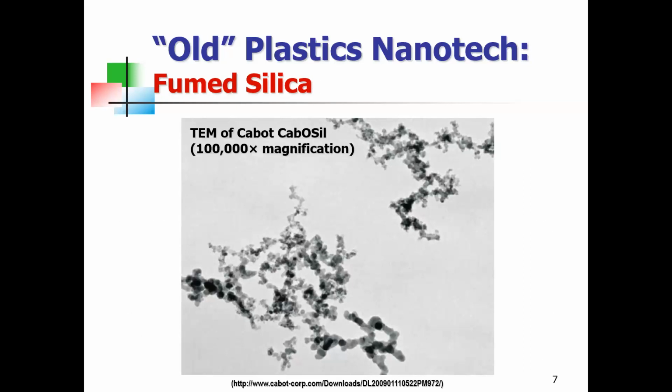And it was really funny because they basically summed up a lot of what we already need to know, which amounted to, well, yeah, these particles reinforce well, but the smaller they get, the harder they are to disperse. I said, okay, well, they already knew everything you needed to know about nanocomposites in the 1950s, because that's pretty much what we know these days as well.